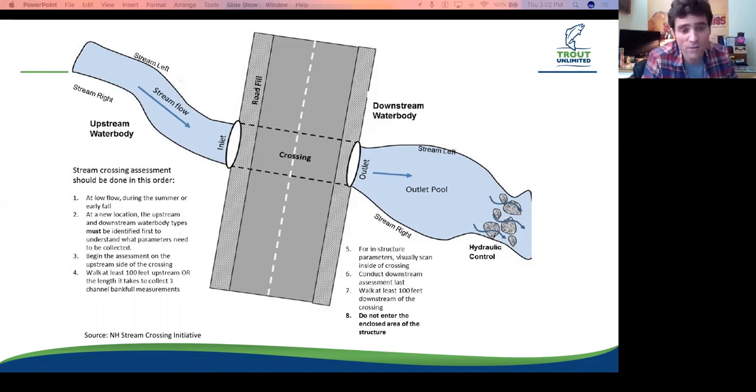So again, this just illustrates that we're not focusing on only the structure and the roadway, but also well upstream and well downstream, the features that we're seeing in the natural stream system itself. Next slide.